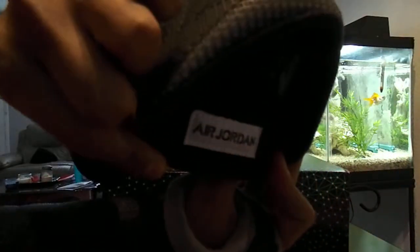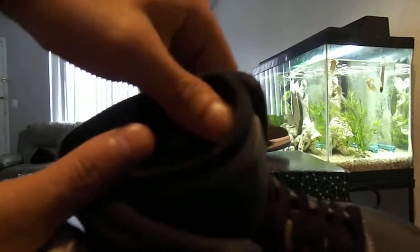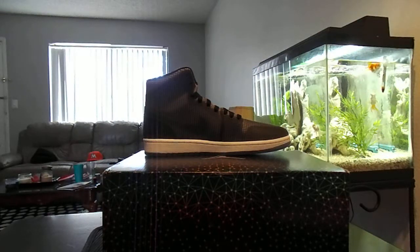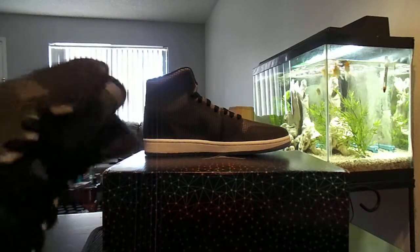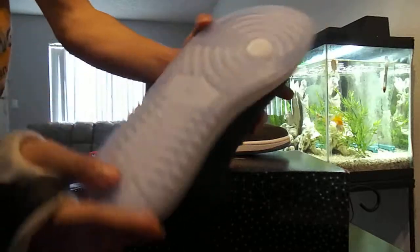The Air Jordan on the inside, tongue upside down. Don't really think you can see it there. Size 8. Release date 11/03/14. So yeah, these did release last year. Take a look at this sole, and we've got a nice icy sole all the way throughout. Classic one.